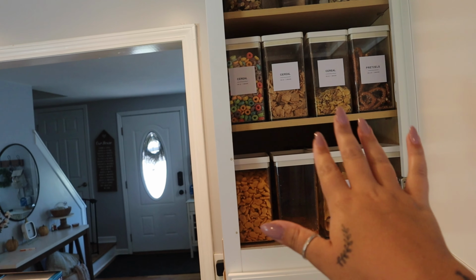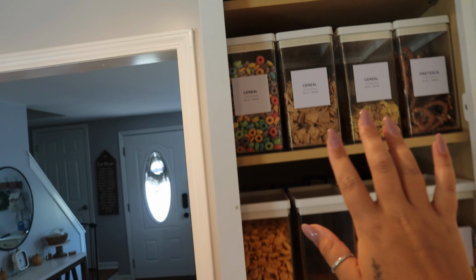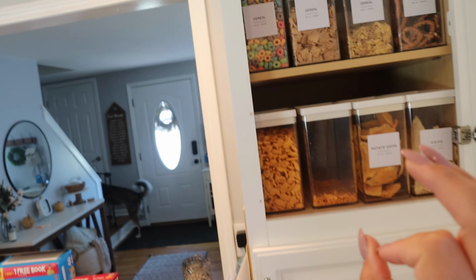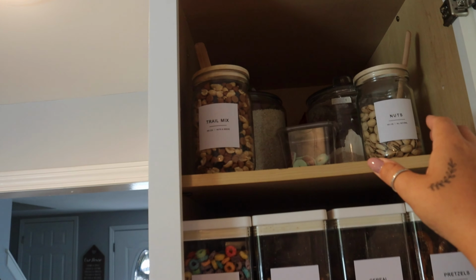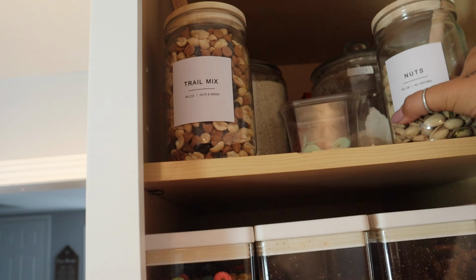Since my old house, if you've been following, I've had these container things forever, but I recently got these labels, and I just think it looks so much cleaner. I love it. And I also got these jars up here from Target, and I actually went back the next day and regretted not getting three of them, but they're so cute.